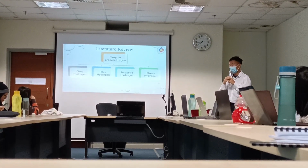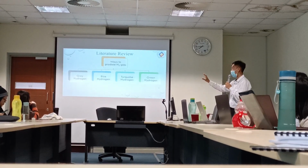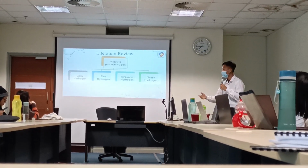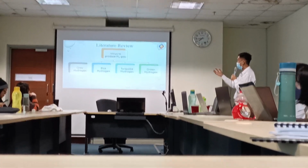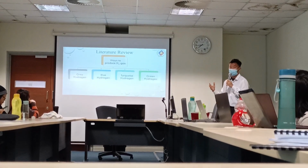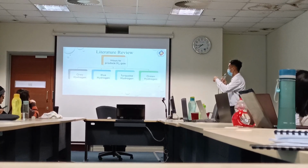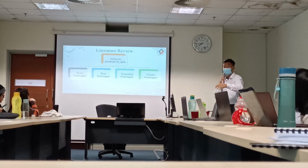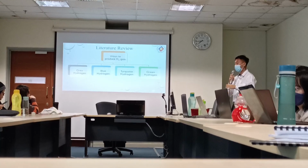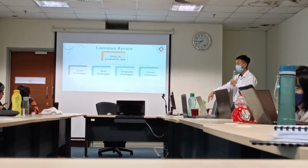There are a lot of ways to produce hydrogen gas. Don't be mistaken by the color of the hydrogen. It doesn't mean that the hydrogen has a color, but it's actually illustrating how the hydrogen is being produced. Gray hydrogen is produced by coal gasification and also the steam methane reforming method without CCUS. Blue hydrogen, however, is similar to gray hydrogen, just that it implements CCUS, which is carbon capture, storage, utilization, which means that the carbon being released will be captured and stored in a suitable place.